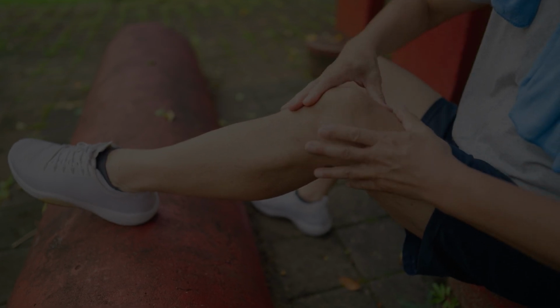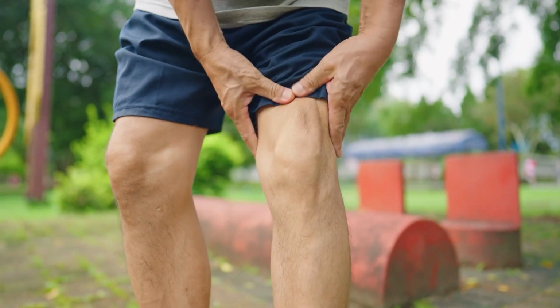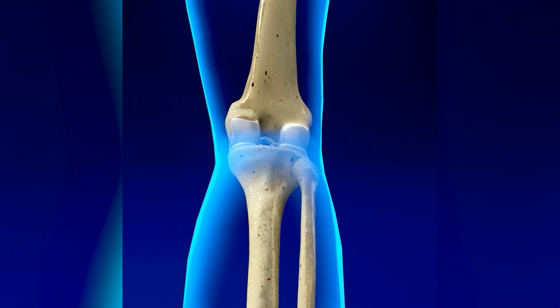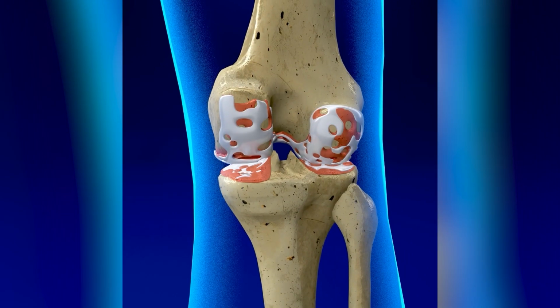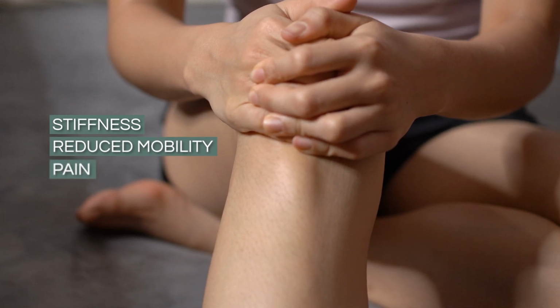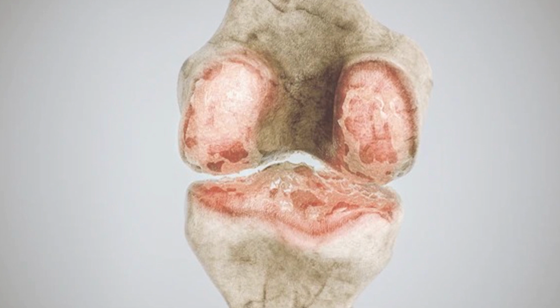Osteoarthritis. While not an injury per se, osteoarthritis is one of the most common knee-related conditions seen in older adults. This term refers to a condition in which the cartilage in the knee wears down over time, causing stiffness, reduced mobility, and pain. In some cases, bone spurs can form, further increasing discomfort.